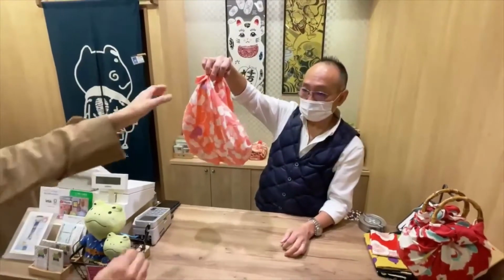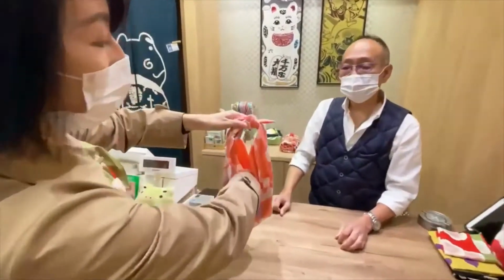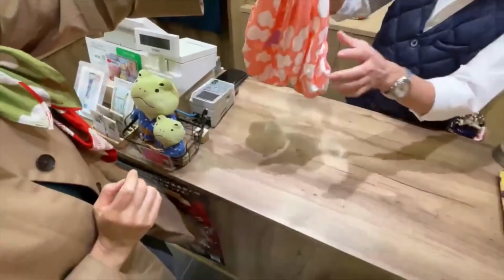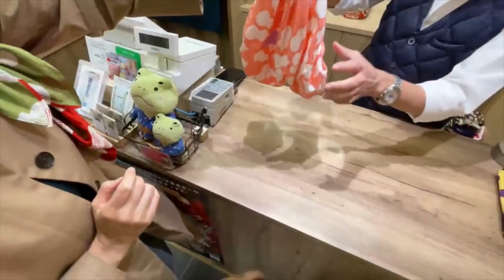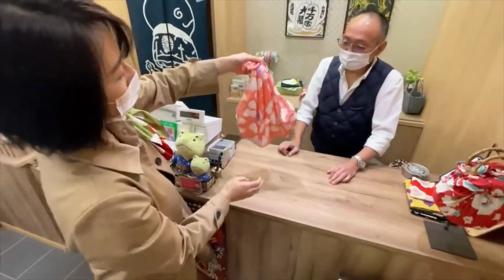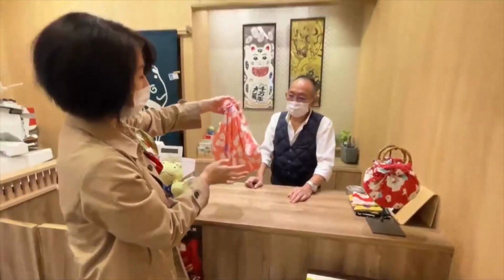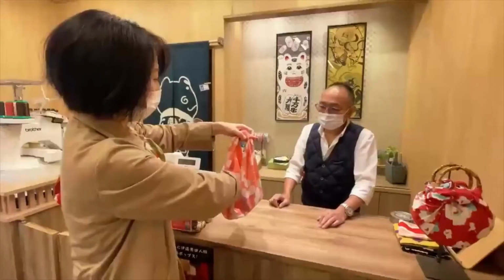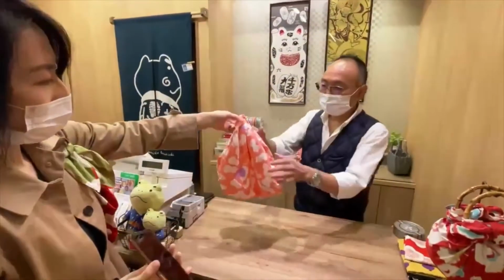So then you can put the items from this side. Let me put my phone, the smartphone, here. This size is like a handbag, so you can put a smartphone and you can use this bag.